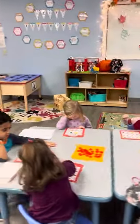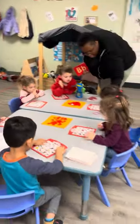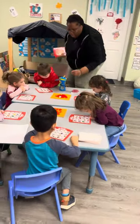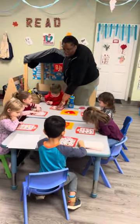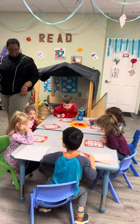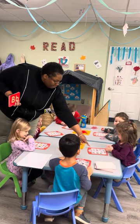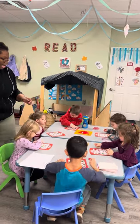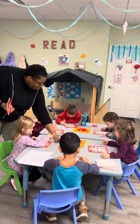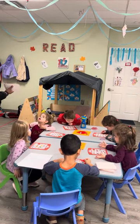Katie, I think we have a bee. Can you see the bee? Good job. So we're going to use a little red one right there. Hunter, I see a bee on your board. Good job. Okay, use a little red thing. Put it there. Good job, Hunter. It's okay. We're going to keep going.